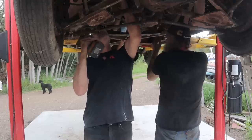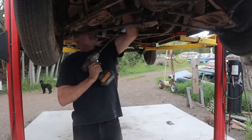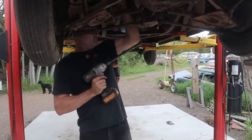Half inch. Oh, this thing's pretty tight under here, man. It's in good shape. It is, isn't it? Yeah. You know, I mean, it's better than the Chevy.